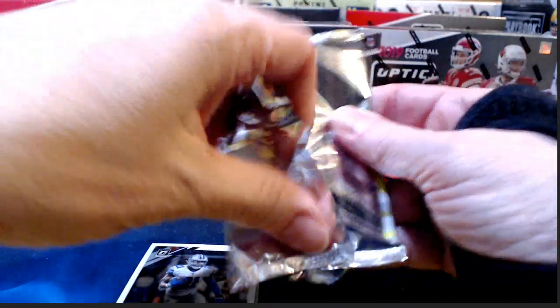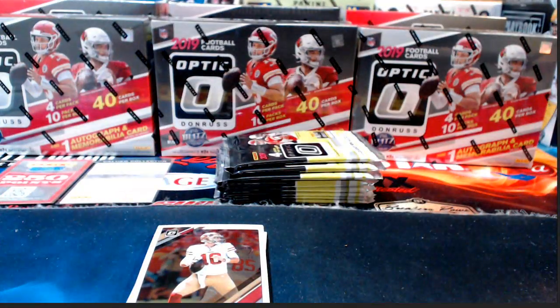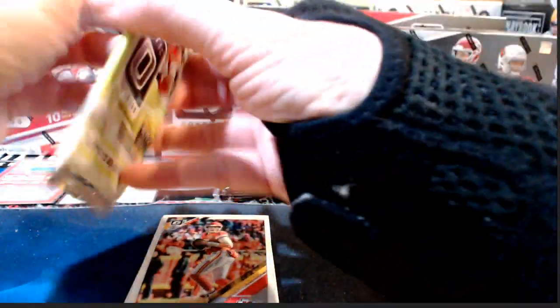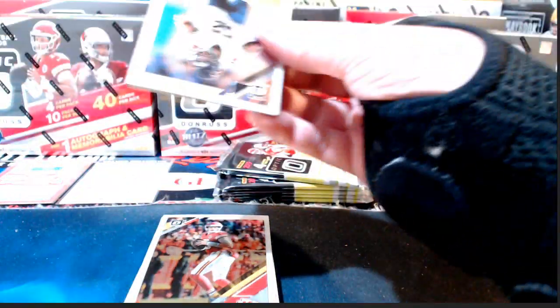Rob, you like the Gardner Minshew refractor, or prism they're called in here. It's the same thing. A prism and a refractor are the same thing. It's just that Topps calls them refractors, Panini calls them prisms. But yeah, there was a silver prism of Gardner Minshew a minute ago.